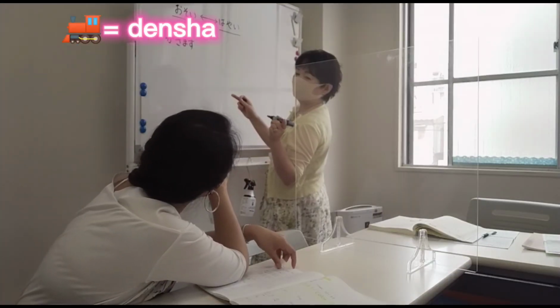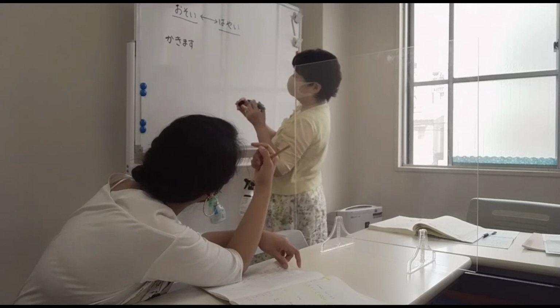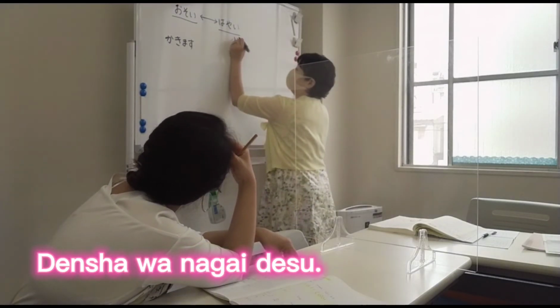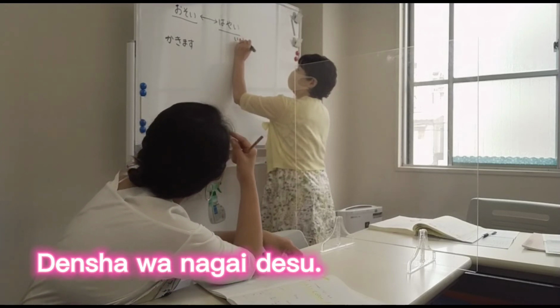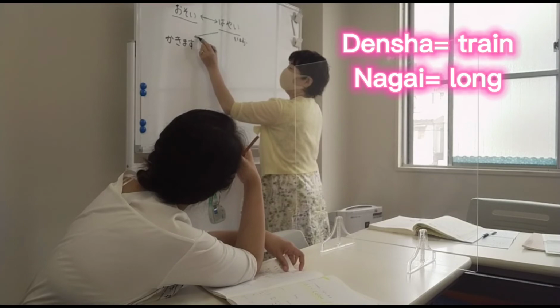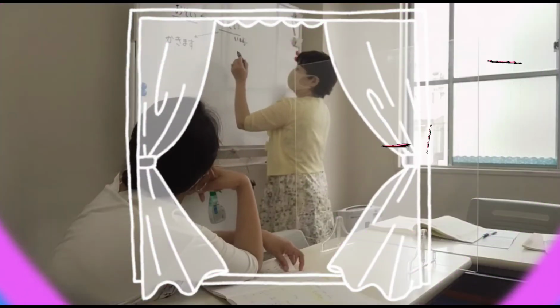What about train? Train is densha. The train is long. Densha wa nagai desu.